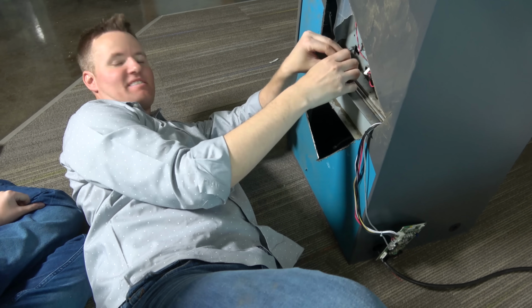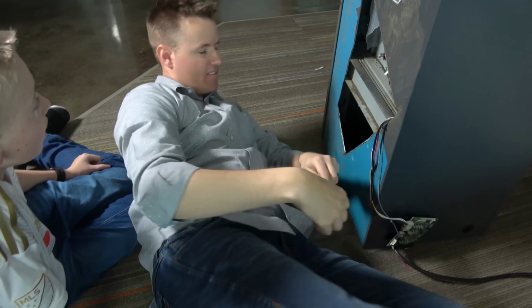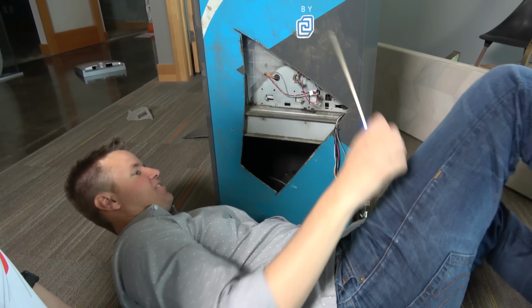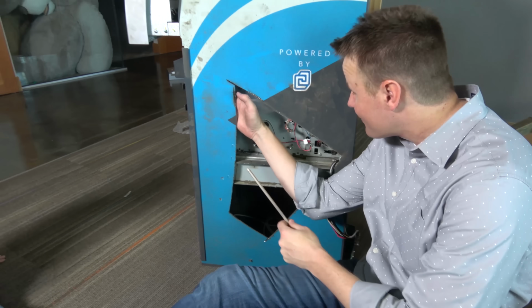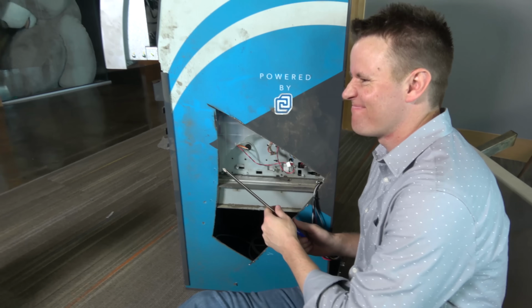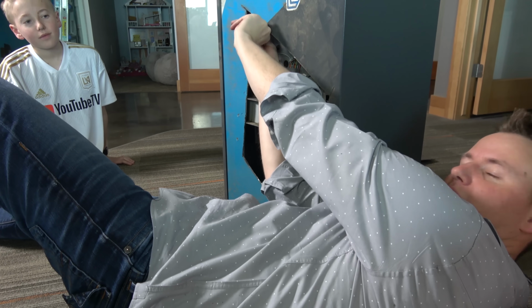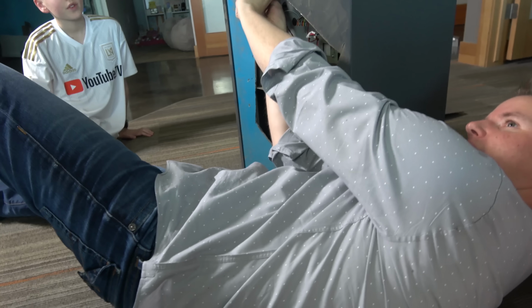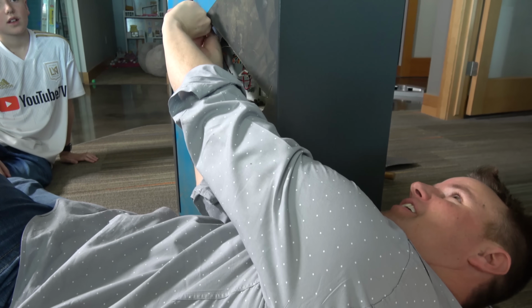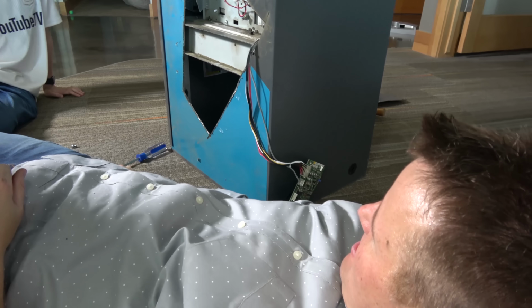There's 2 on this side. There's probably some on the other. Maybe, hopefully not. There we go. There's another one. Ow! Is he bleeding? I will be. It's sharp metal. Screwdrivers are not my favorite thing. I like saws so much better. Dang it.